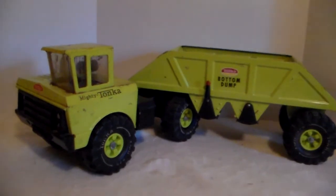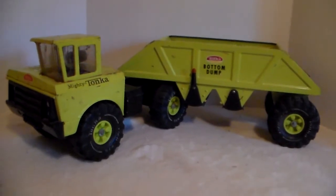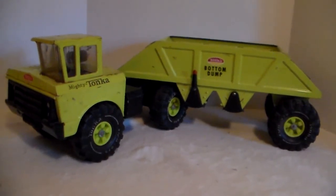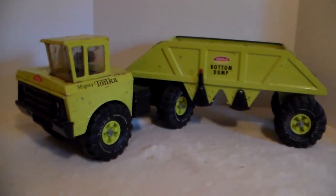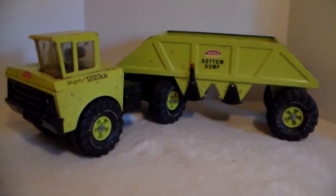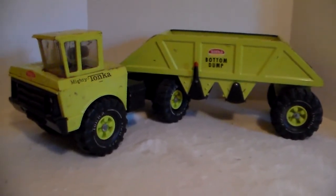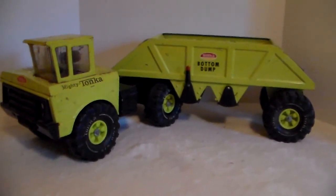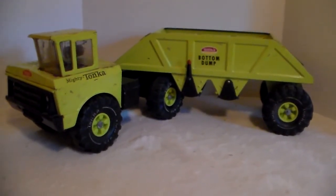Now, I have a speculation, and maybe somebody who knows more about Tonkas than I do can tell me this. The trailer looks kind of narrow for this truck. My thought is that this trailer is the same size trailer as a standard Tonka bottom dump truck. That's my theory. I'm sure they didn't upsize the trailer just for the Mighty Tonka. They probably just used the same trailer. If you can tell me if I'm right or wrong, I'd really appreciate that. I'm going to run with that theory because it makes a lot of sense to me, because the trailer does look a little narrower. Hold on a second. Let me see if I can get a shot of that.